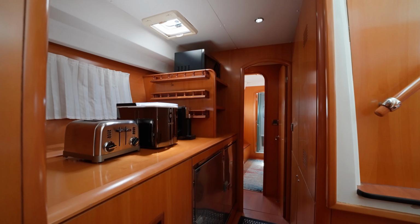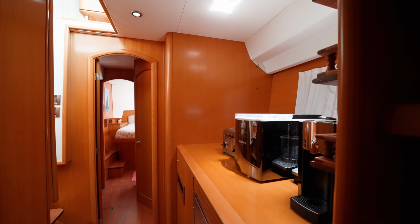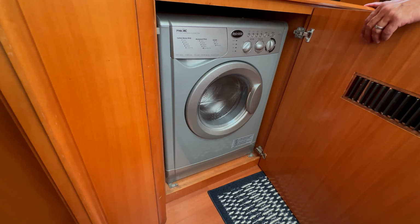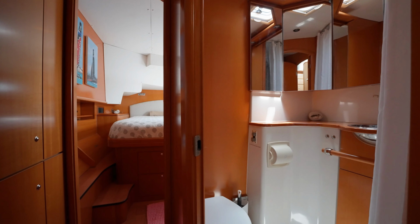The passageway has 2 12-volt freezers along with a microwave, toaster, ice maker, and coffee machine. A full pantry is accessible on the inboard side. The base of the stairs leads to a cabinet that has a front-load washer. The port side cabins both feature peninsula-shaped berths with ensuite heads and walk-in showers.